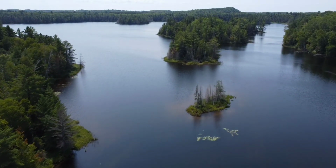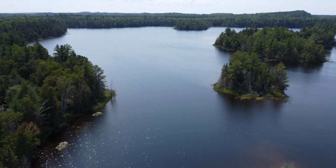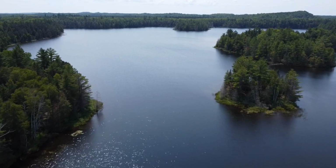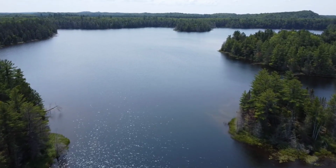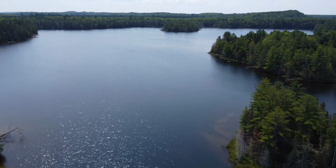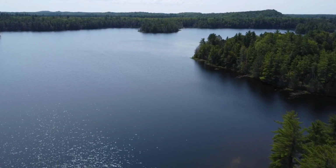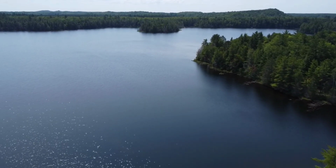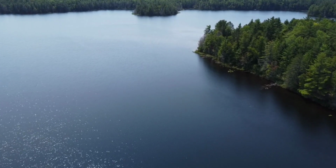What I really like about this lake is that there's islands all over the place. I was told that this is a great lake for panfish fishing, but looking at the structure around here and all the islands, I have to imagine that there's got to be some bass and northern pike in here as well. So I'm going to fly around the lake here. I'm going to hit up the islands and the edge of the water and see if I can't find these campsites that are located here.